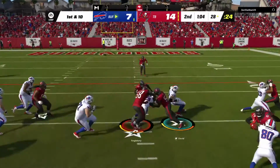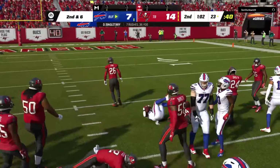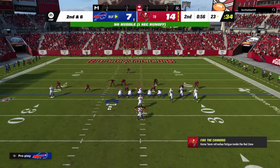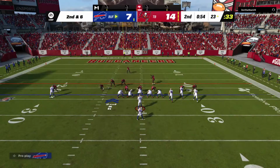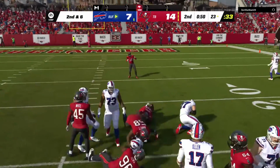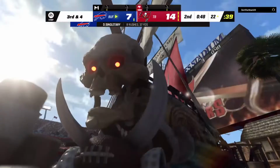Allen going to give this one to Singletary. And he'll take this ahead for about 4. Second down coming up. Following the pickup of 4, here's 2nd and 6. On the give, this is Singletary. And a short gain here down to the 22.